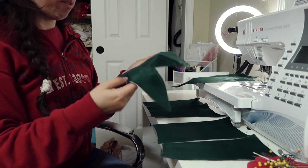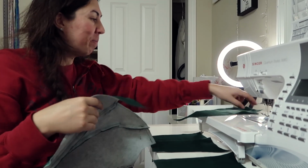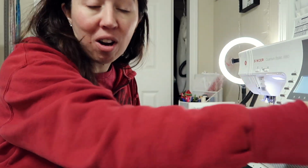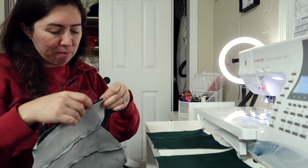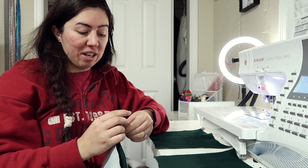Now we have this going on. I'm really stoked about this one. I just am. Also, I have to go to the car because I went to Joann to pick up the remaining materials that I needed. Well, by that I mean I literally just needed a zipper.